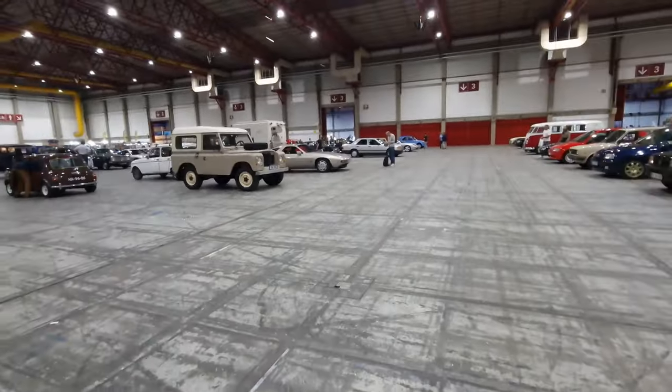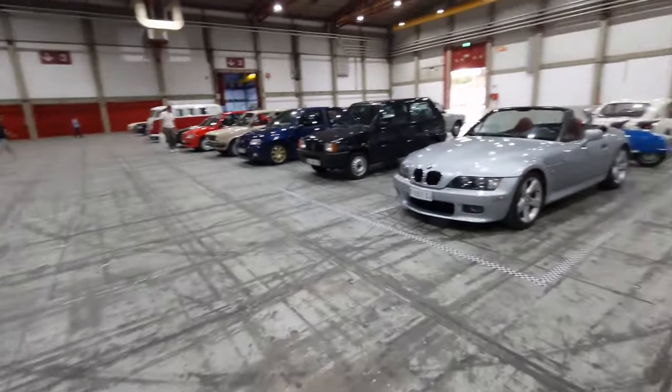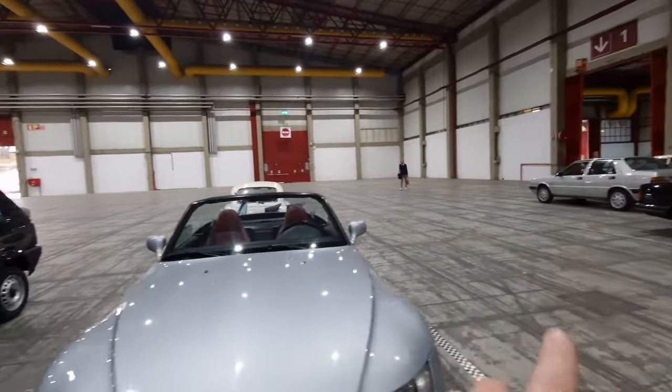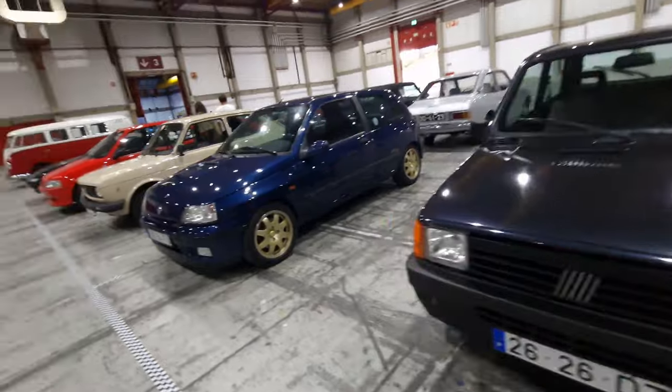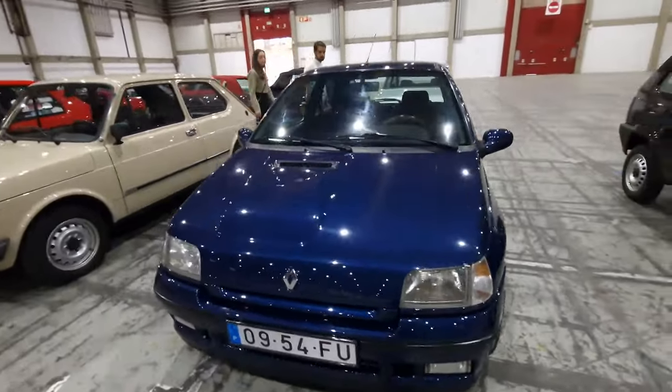So this small area will be packed full of cars. They'll start parking cars either on the other side over there or outside because there's too many. Some of them will leave the car here for the weekend. Others will just come in today and get out again.